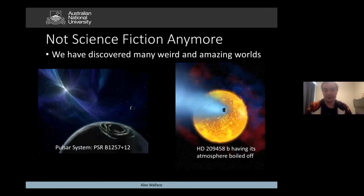So the one on the left is a pulsar planet. So it's actually orbiting the dead core of a star. So these were some of the first planets discovered. So even before we discovered 51 Pegasi, we were already finding planets around pulsars. So this is after the star has died. It might have destroyed all life on these planets if there was any to begin with, but the planet has survived and it's still orbiting the dead shell of the star.